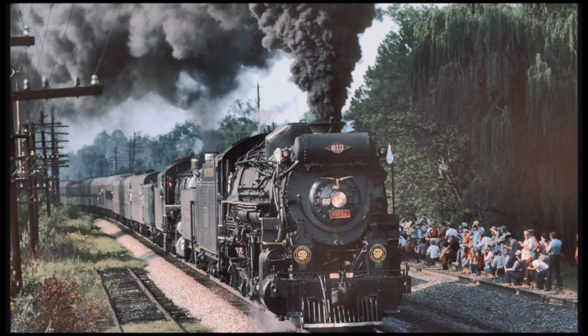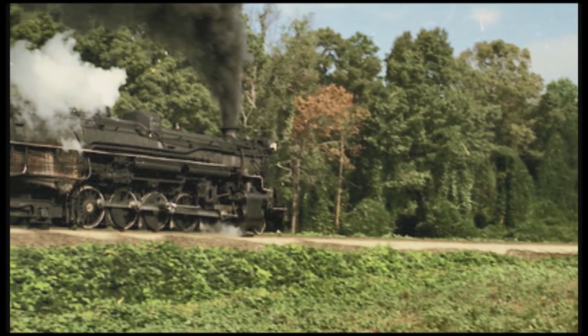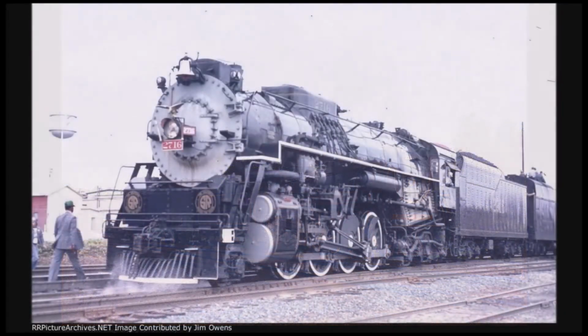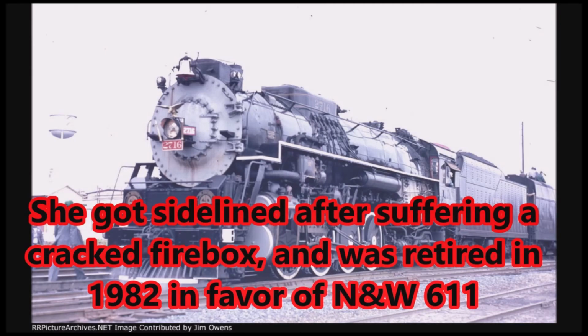The reason for this was because the 610 didn't have a good balance between speed and power. She had plenty of strength to pull the Southern's increasingly heavier passenger trains, but did so at a very slow speed. For comparison, its predecessor on the Southern, Canadian Pacific number 2839, was fast enough but too weak to pull the trains. 610's successor, Chesapeake and Ohio number 2716, had the perfect balance between speed and strength, but I'm sure we all know the story.